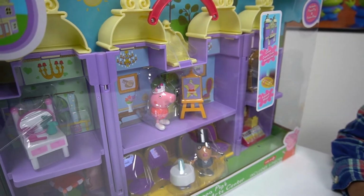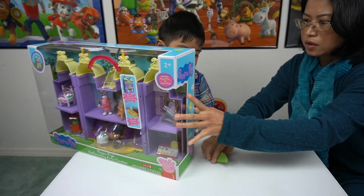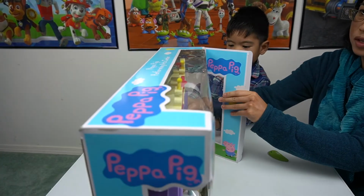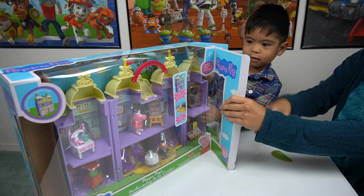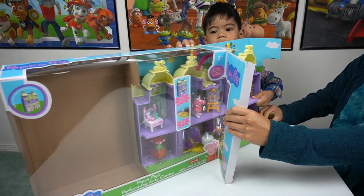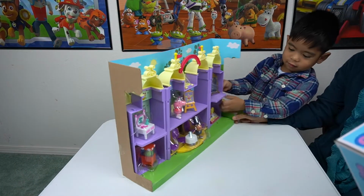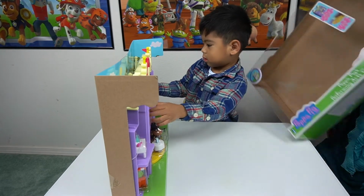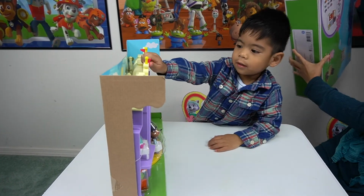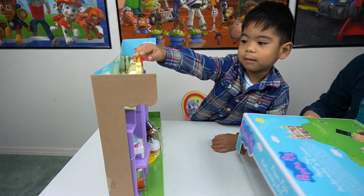Okay. Careful, Mama. Okay, thank you, baby. Be careful. Touch your hand. Whee. Look at that. Pull it out. Can you? Wow. Wow, look at that. 1, 2, 3, 4, 5. Look at that. A flag up there.